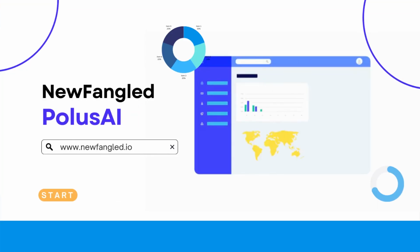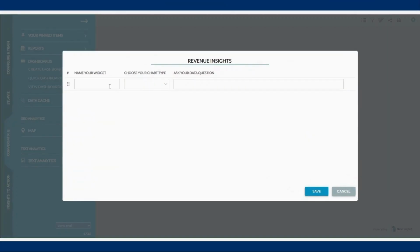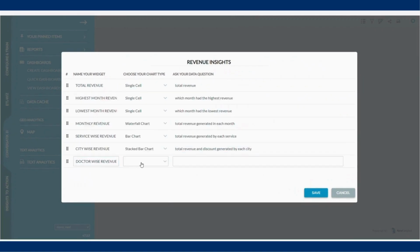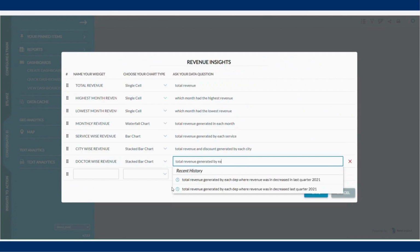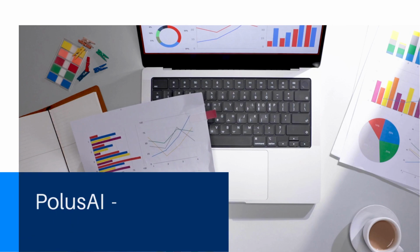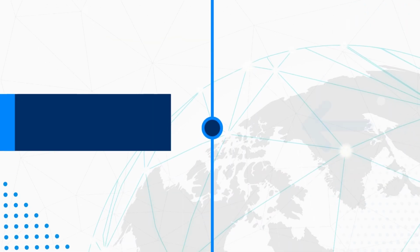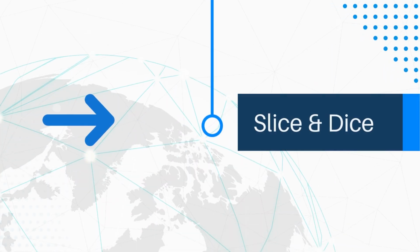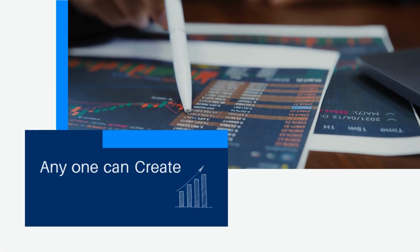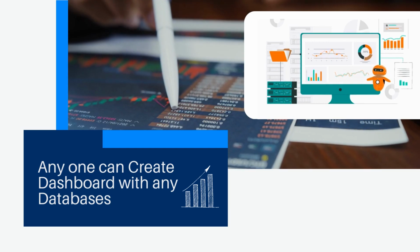NewFangled Polus AI has an AI-driven dashboard feature where all you need to do is fill up a simple dashboard form. And voila! The AI-powered system automatically generates the dashboard for you. Not only that, Polus AI will implement features like global filters, local filters, slice and dice functionality, and much more automatically. Want to experience innovation where machines can create any dashboard?